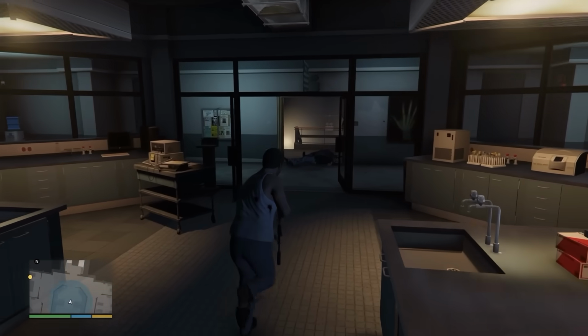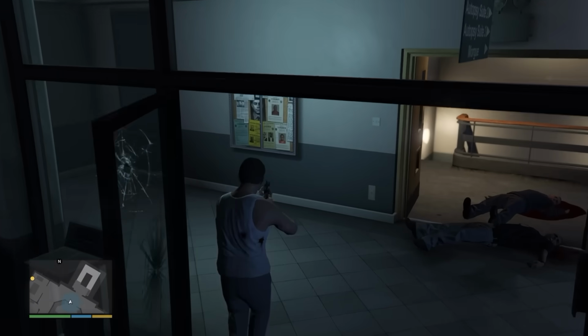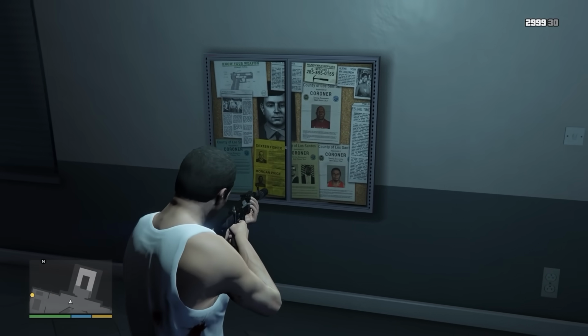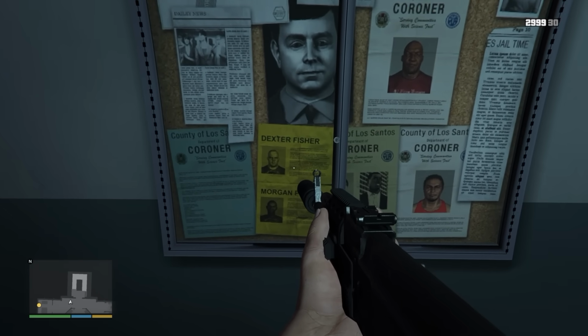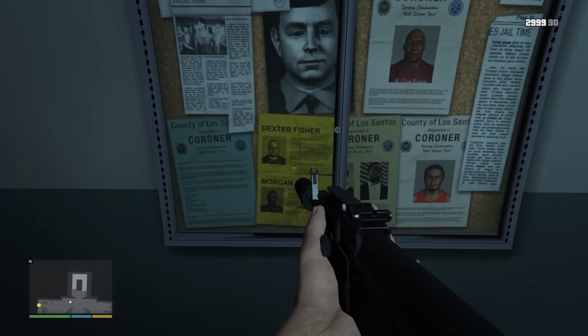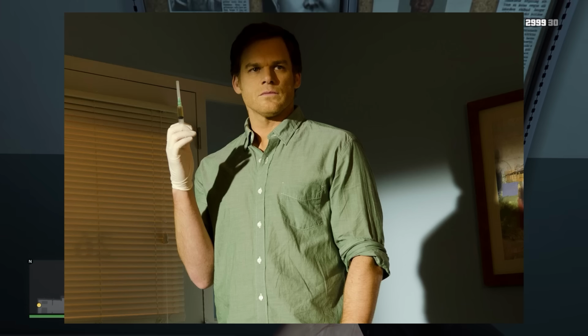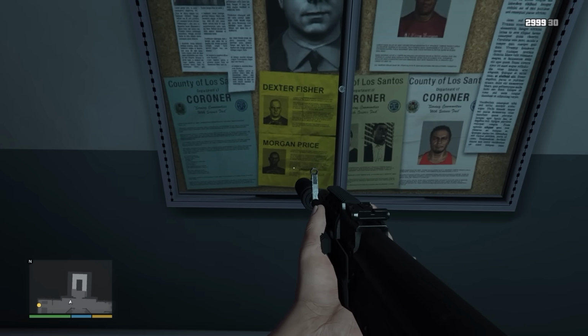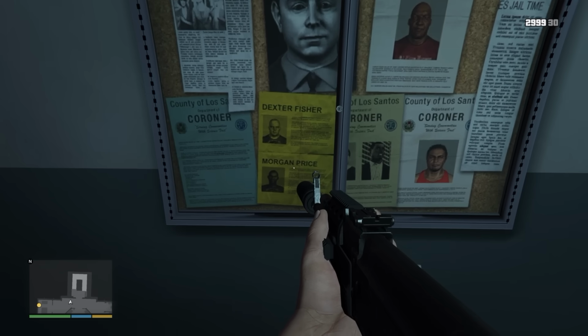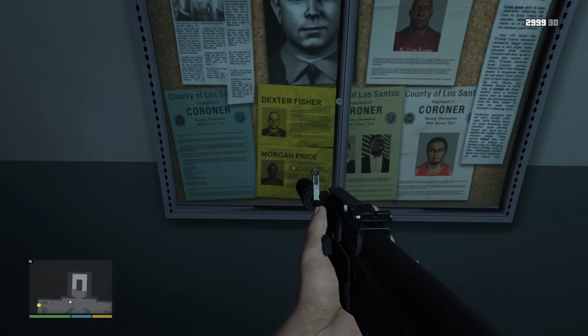In the mission Dead Man Walking, over on the board here we can see 2 names in particular that stick out. One is Dexter Fisher, the other is Morgan Price. This is actually a double Easter egg. The first one is linking to the show Dexter, where the main character's name is Dexter Morgan, and the second Easter egg is Fisher Price. Fisher Price is a major American toy manufacturer. Kind of a random crossover there, but kinda cool.